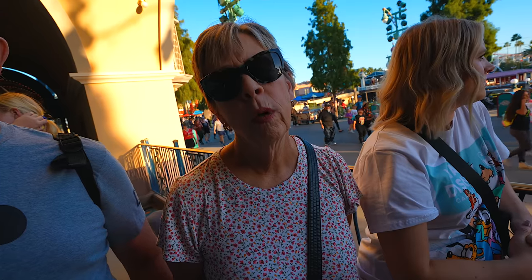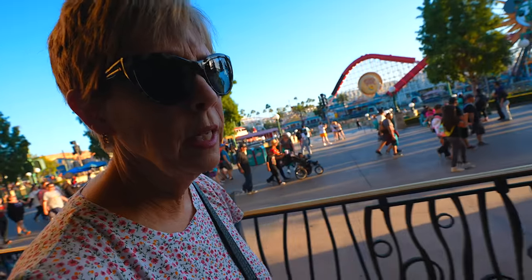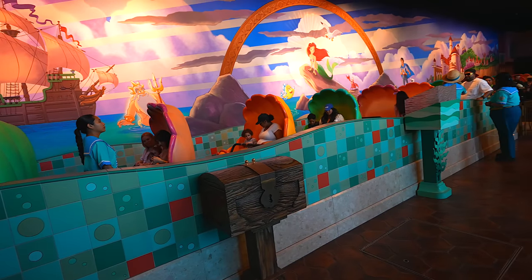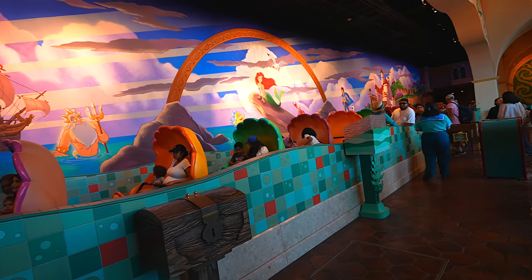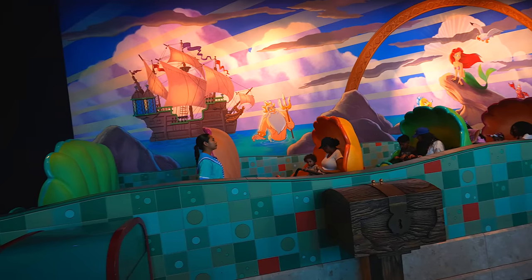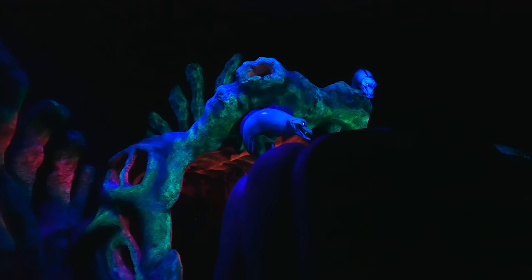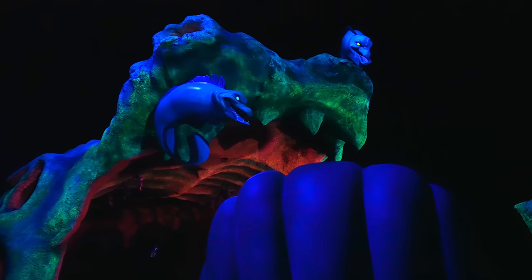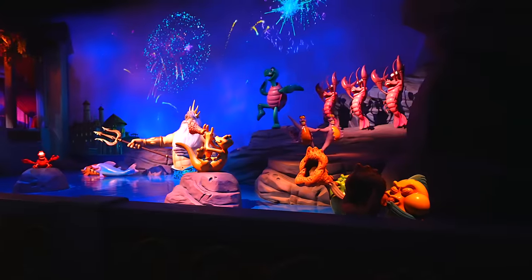I'm excited. We have 3 more rides after this one. Then we completed it. Yes, we did it. Pretty much load is the only thing different with this ride than over at Walt Disney World. For those who have been to Magic Kingdom, this is the only thing that's different. Happily ever after. Ursula will help her.